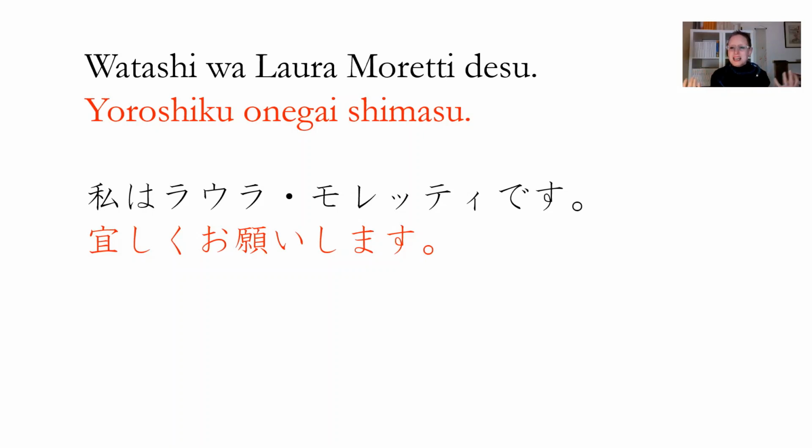So this is a very useful expression that you use once you have introduced yourself and you, in a way, ask the other person to be good to you and you put yourself in their hands. So yoroshiku onegai shimasu, please be good to me, right?